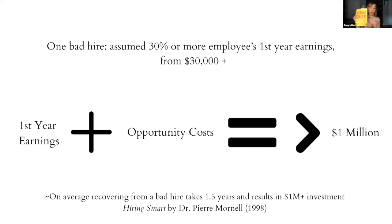But this is a great book. I highly recommend Hiring Smart. This is by psychiatrist Dr. Pierre Mornell. He has since passed, unfortunately, but really great book. And he also served as an advisor to presidents of organizations, helping in their hiring process. So he says not only can it cost over $1 million one bad hire, but it can also take your organization up to 18 months, a year and a half to recover from.